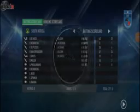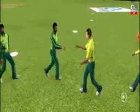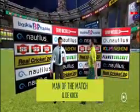The winning runs are scored and the batsmen congratulate each other after having won the game for their side. The players shake each other's hand as they walk up the ground towards the dressing room. Let's congratulate our man of the match.